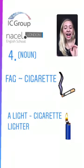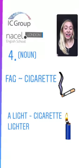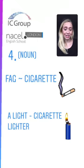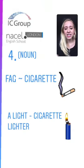Number 4 is for anyone who smokes. This may be extra helpful. And number 4 is fag, and this is another word for a cigarette. So if you're in a shop, you can ask them, how much are the fags? How much are the cigarettes?